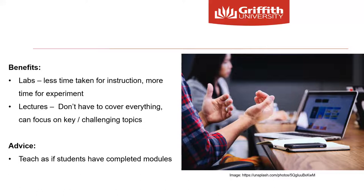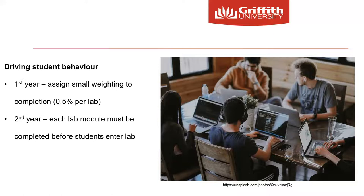In terms of getting students to complete these modules, for the lab modules we have assigned a small weighting to their completion, 0.5% for each lab. If they complete the lab module before the deadline, then they get that 0.5%. That seems to be enough of a carrot to get most students to complete it. I'm a little bit lenient when they first start out, give them a few reminders, maybe extend the deadline by a day or two. But as we get further into the course, I think they should be responsible enough and know the drill, that they have to have it done before the first lab of the week.